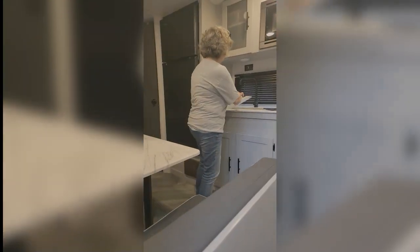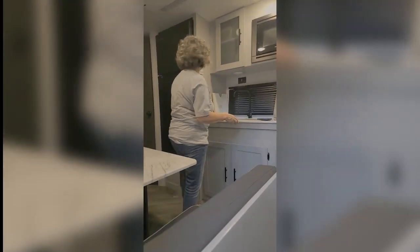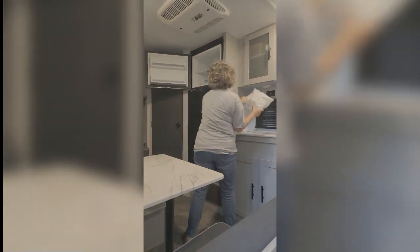Now, okay, there's a little two-burner stove. We can use that to cook hamburgers on. There's a sink. I got a little microwave. Does the water work? Did you try it? Excellent. All right. Freezer.